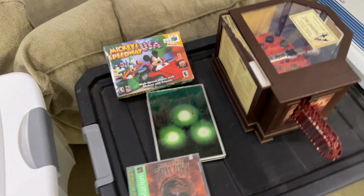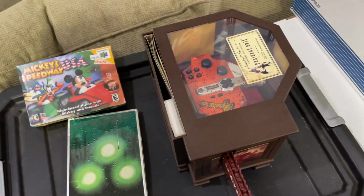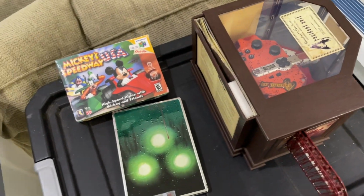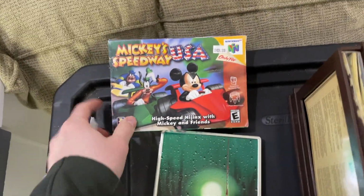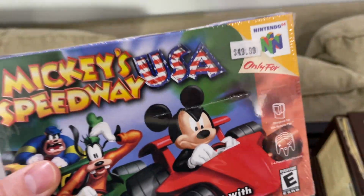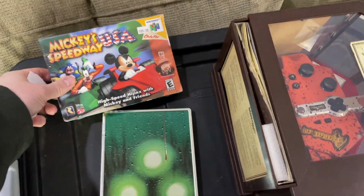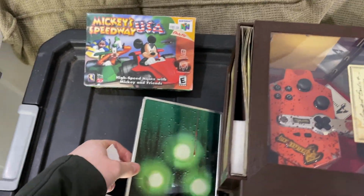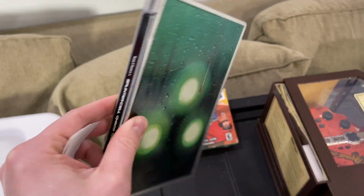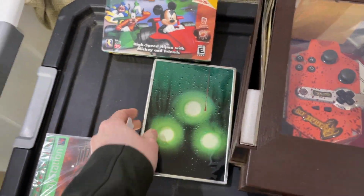And then these 4 items I'm thinking for Whatnot because they're unique, they're cool. This Resident Evil controller is so awesome, and I think that'll stand out in a Whatnot auction. This sealed Mickey Speedway, just a good one to show close on camera because it does have a little bit of a slit. So buyers will be able to get a really good look into that one before bidding. And then the Steelbook Splinter Cell. That's really uncommon and stands out.